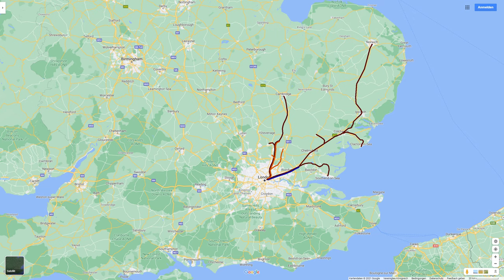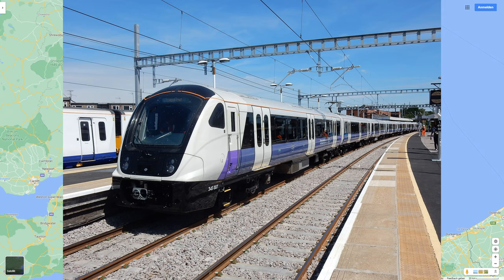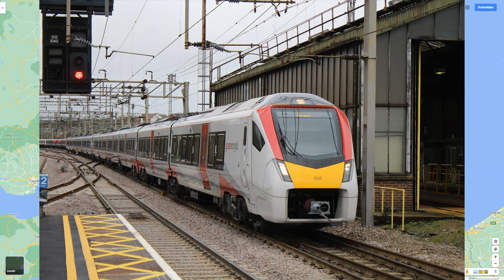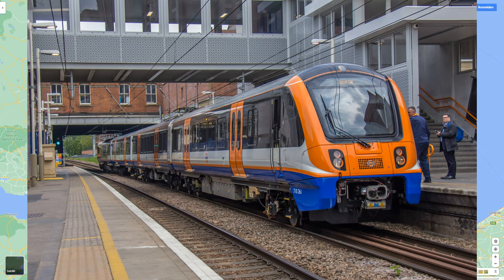The main rolling stock going into Liverpool Street is the class 315, the class 345, the class 321, the class 720, as well as the class 725. And the services to Cambridge are occasionally also provided by a 379 Electrostar. The Overground is using class 710s, which replaced the older 315 units that were running on this line.